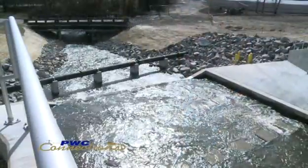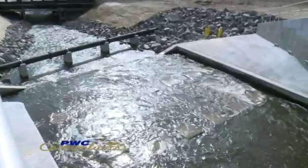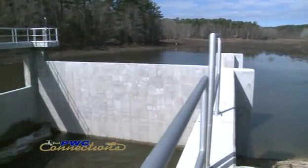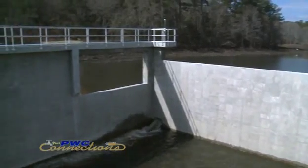But we are required to release a certain amount of water to maintain the flow in the creek. So we'll maintain that flow in the creek and also begin filling the lake. On average, I would say 10 to 15 days to fill it up. Fishing can resume immediately following the restocking. We have verified that with the Wildlife Resources Commission. There are certain species that will not be stocked immediately that will require a delay, but with the species that will be used in the initial restocking, fishing can resume immediately.